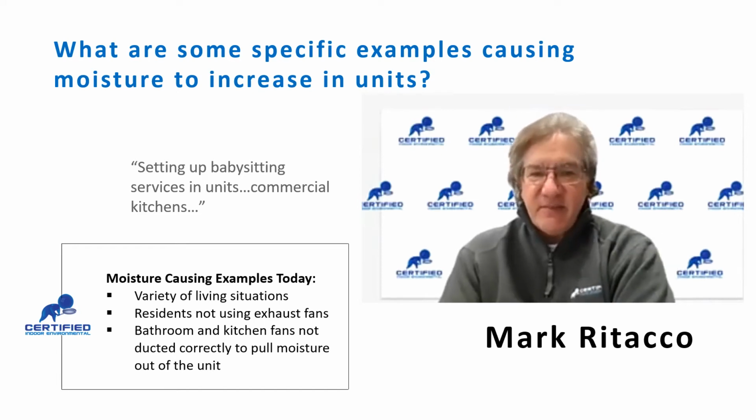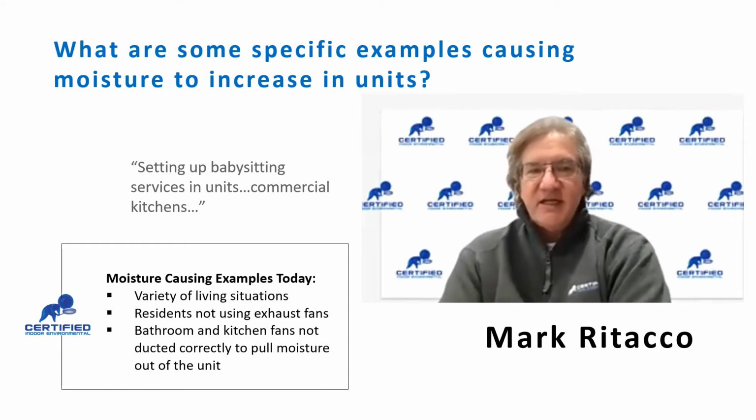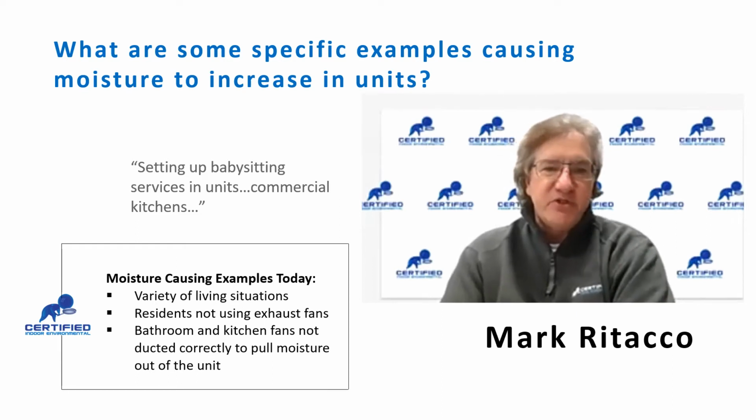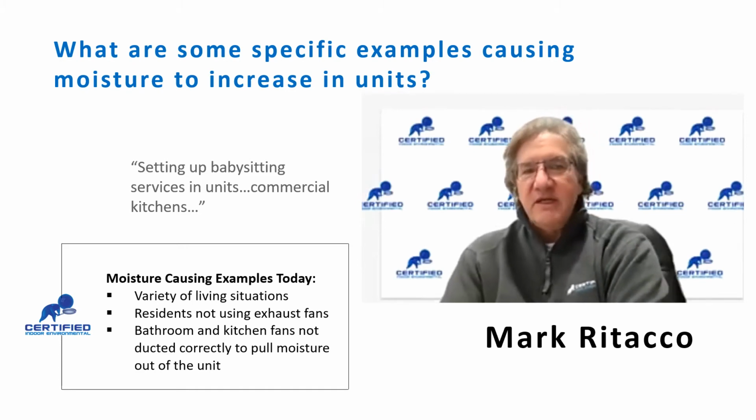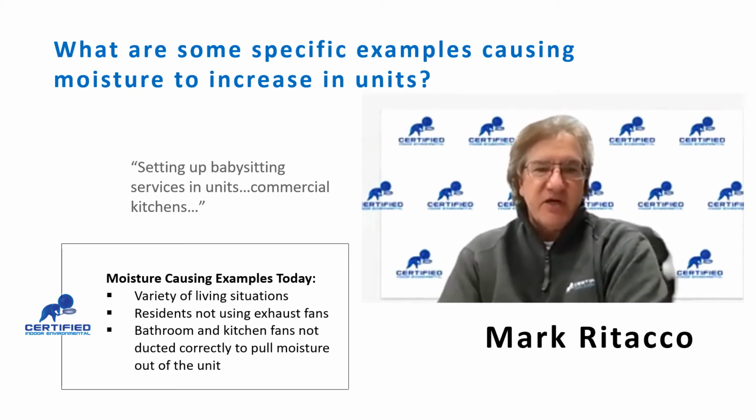We're seeing that the bath fans aren't on a humidistat or a separate switch, so they're not able to pull that moisture out of the units. Some of the kitchen fans are ducted back into the units, so again, it's not pulling any of that moisture and getting it out of the structures.